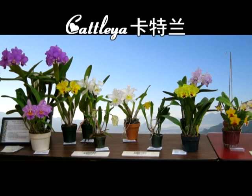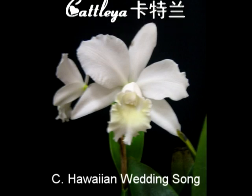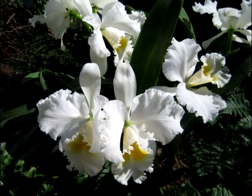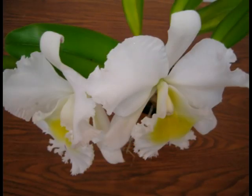The Cattleya orchid. This is the queen of the orchids. One of the most common types of orchids, remembered by many as the corsage orchid that was worn to proms and other special events. These large fragrant blooms are favorites for many orchid growers.